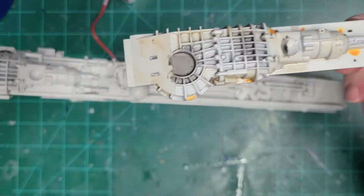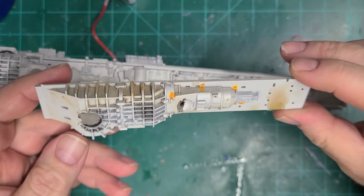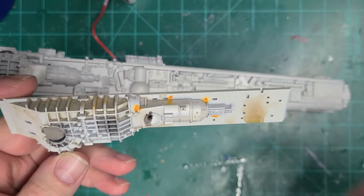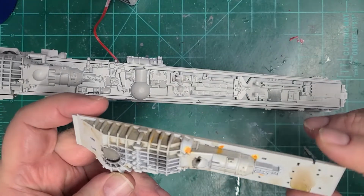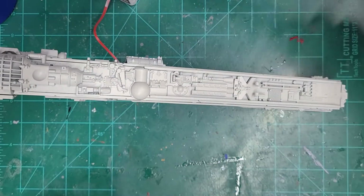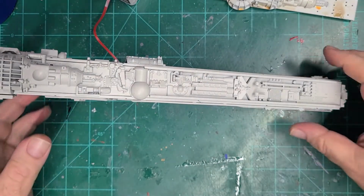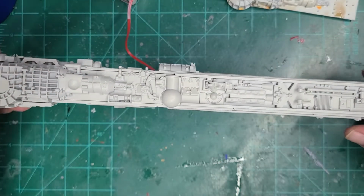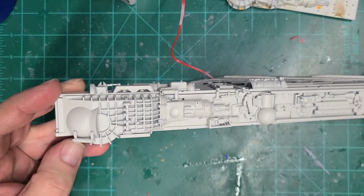Now, the only thing I haven't done is any matte painting on it, but this is still a little bit damp, so that's one of the reasons why I hadn't matte painted it. But I like the effects, how it came out. So that starts back here, and so we have all that.